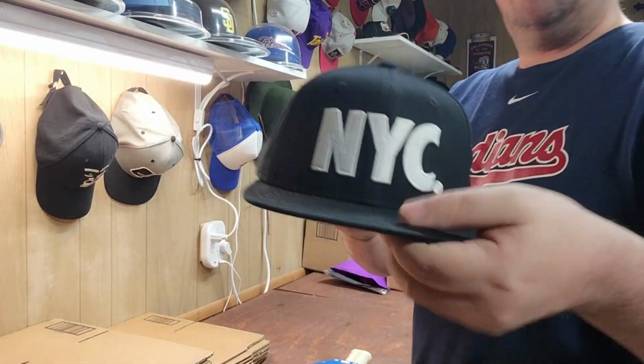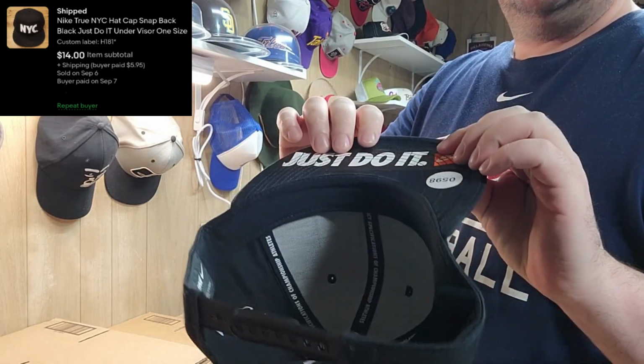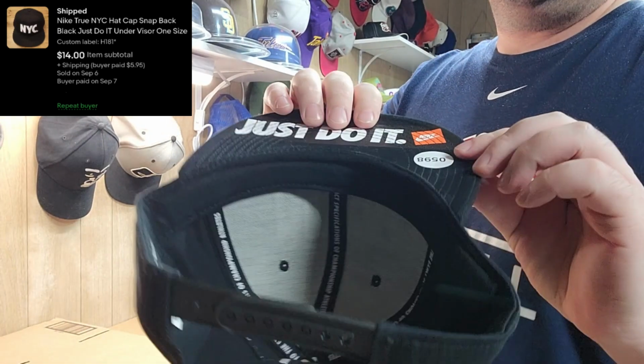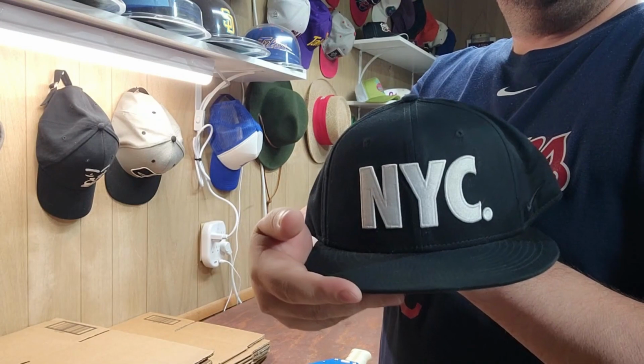Next up was this NYC hat. Orlando Apollos. There you go. This was a Nike True hat. Snapback. NYC on it.